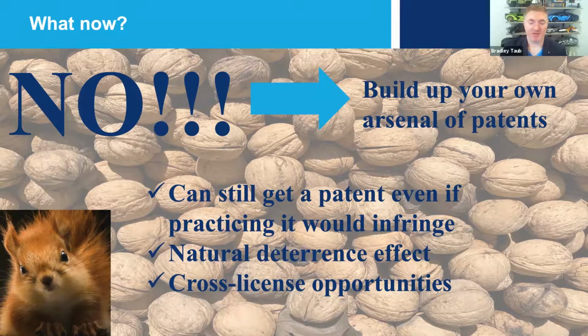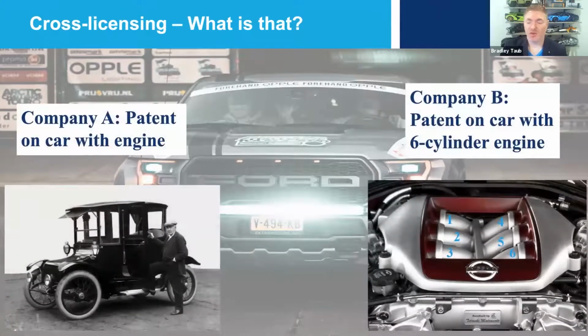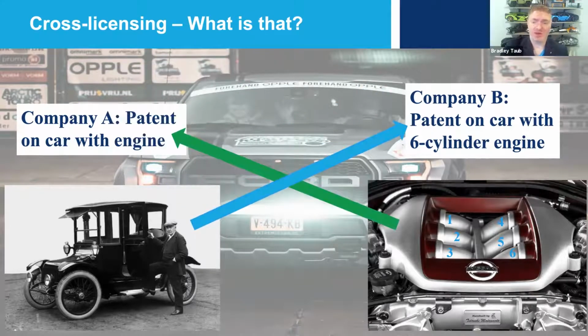And I think I saw someone mention this in the chat, so good for you for doing that. What is cross-licensing? Okay, great question. It's got nothing to do with your driver's license. So let's go back to this example. Company A now owns the patent on the car with the engine. Company B owns the patent on the car with the 6-cylinder engine. So what cross-licensing means is that Company A is going to give a license to Company B so that Company B can make a product with a car with an engine, and Company B is going to give a license to Company A so that Company A can now practice the patent, which is the car with a 6-cylinder engine.